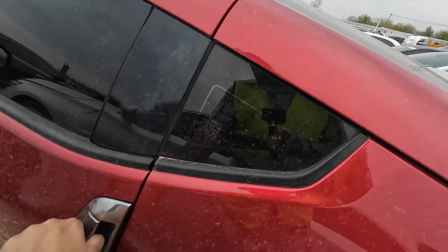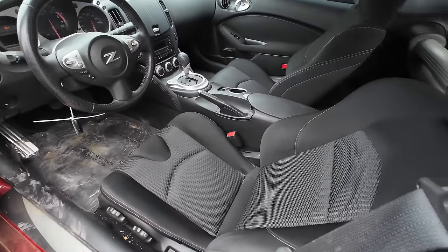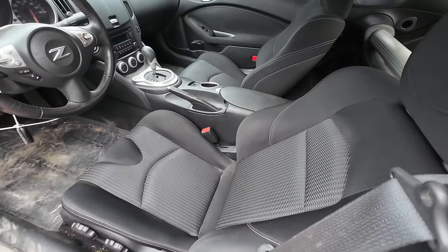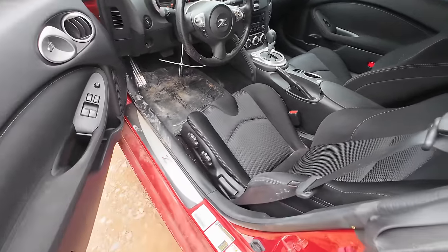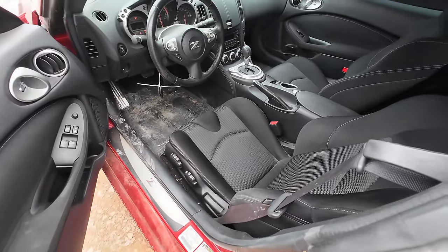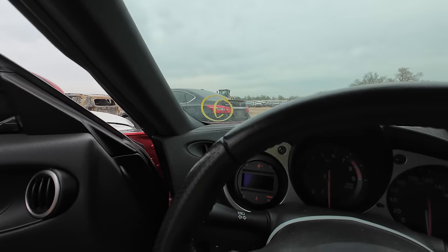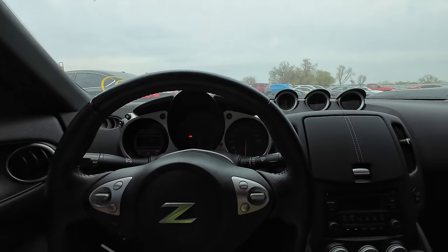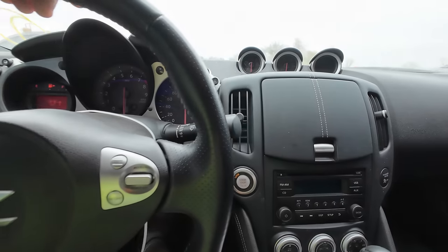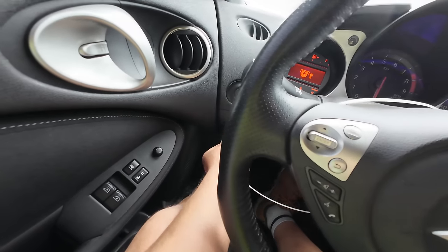Let's take a look at the interior. I mean, not optioned very well. It's cloth interior, and that's it. There's not a whole lot of options in this car, but again, 19,000 miles, guys. So remember that. This is literally a brand new car, practically a brand new car. Such low miles. It's got power. It's an automatic. Let's put the key in.